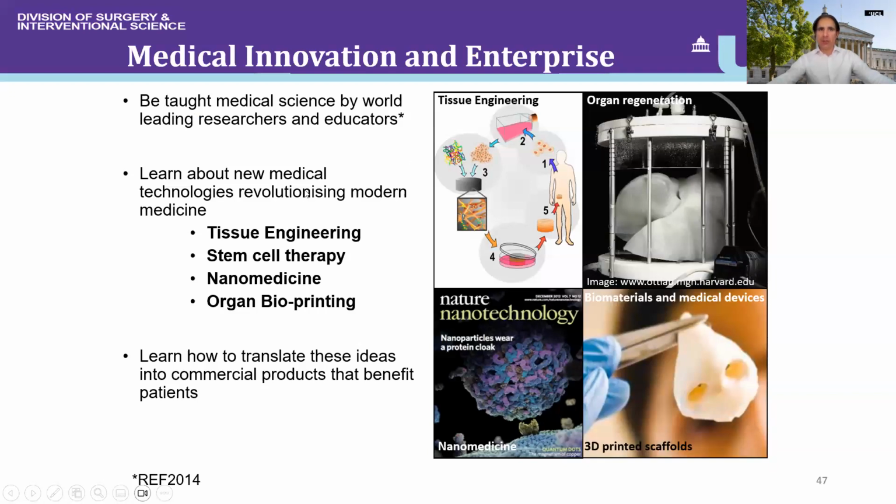So you're going to learn about medical technologies currently revolutionizing modern medicine, often from the people actually carrying out this really good work. So this involves tissue engineering, stem cell therapy, nanomedicine, and organ bioprinting. And in your third year, you'll have the opportunity to do a project within the Faculty of Medical Sciences where you're going to get to interact with principal investigators looking at all these fascinating areas of research. And you also learn about how to translate these ideas into commercial products that benefit the patient.